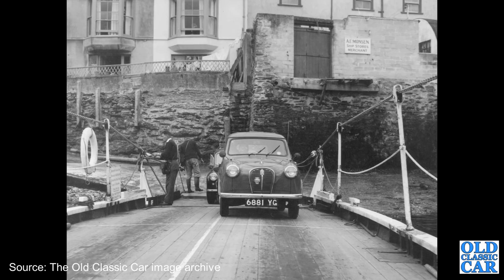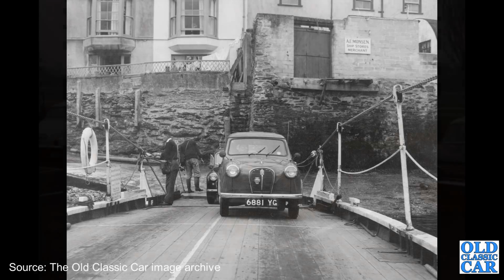Back to another car ferry, and here we've got 6881YG. This is an early A35 van. The painted grille shows that it's an A35, and the lack of front flashing indicators show that this was an early A35 van, still with the pop-up semaphore indicators. There's a Moggy Minor behind that.